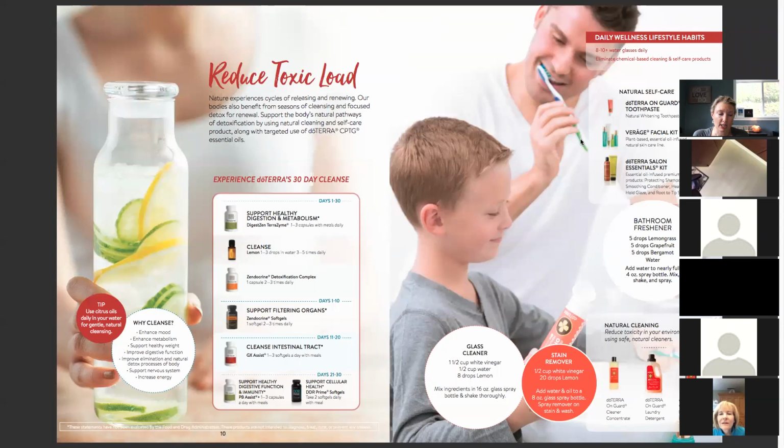So again, all of these products that it talks about are part of a 30-day cleanse that doTERRA promotes. And we have a whole separate webinar just on this topic because it's so important, and I get into explaining each of these supplements and what they do in the body, so I'm not going to do it right now. But if that's something you're interested in and you want to learn more about it, it's already pre-recorded. You can just listen to it. We can send you the link if you're interested.